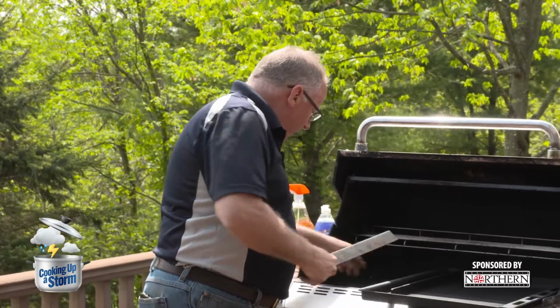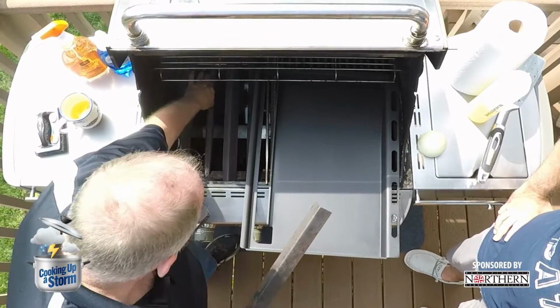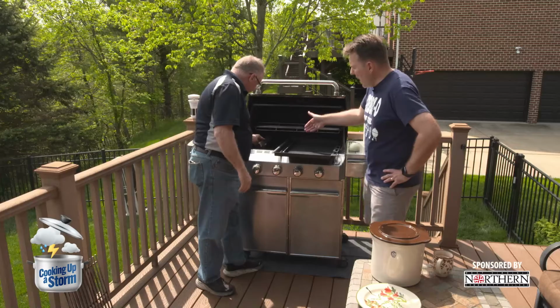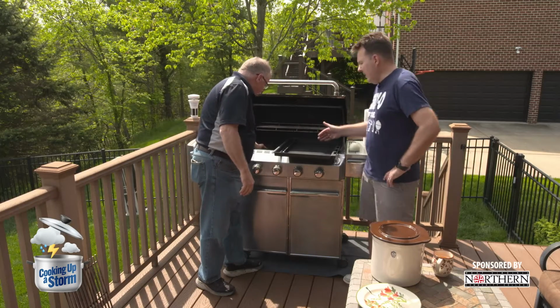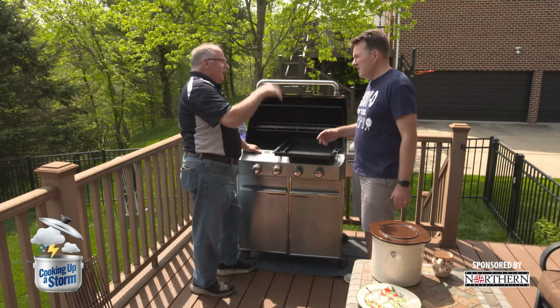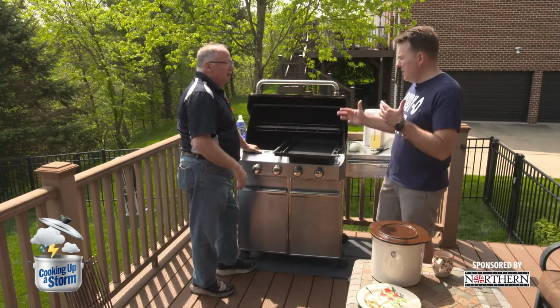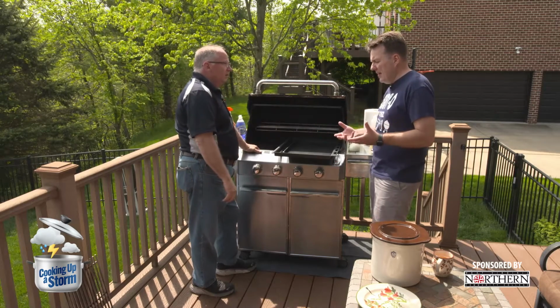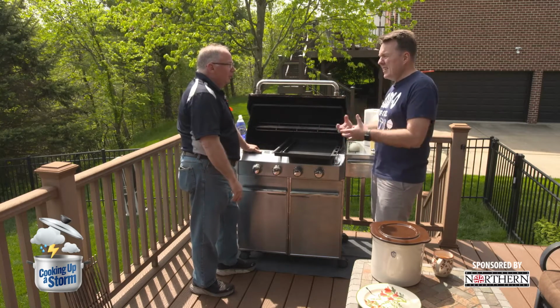And then in here is a tube, and you just make sure that there's nothing on top of the tube, and that way the flames will come up. And really that trap underneath, make sure you clean that at the beginning of the year, because that's where all the gook collects. Once a year? No, you've got to do it every couple of times you're using it, especially if you're using a lot of marinades. That stuff sticks on there.